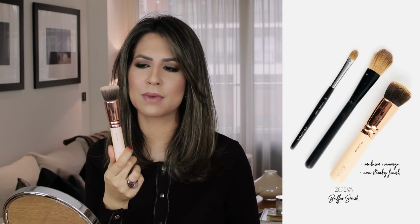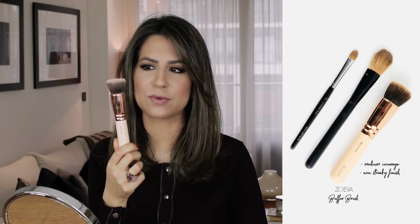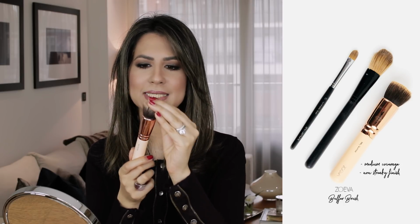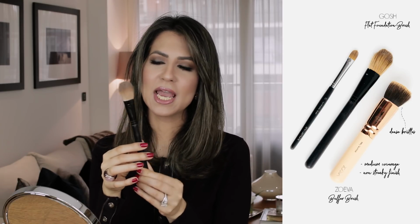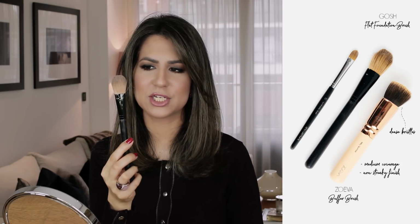It leaves sort of a medium finish, and it's very quick to use, blends in really well, but if you want a very full coverage finish, this one's probably not the best one for you. It has very densely packed bristles, and you can use it to either buff the foundation in circular motions or stipple it in. This one's by Gosh, and it is a classic flat foundation brush.